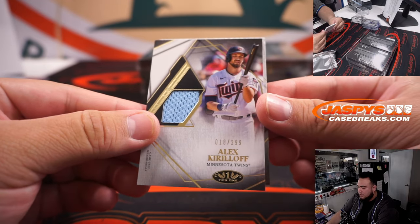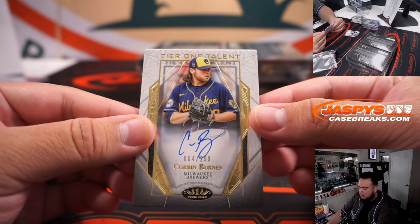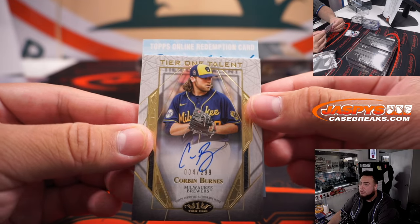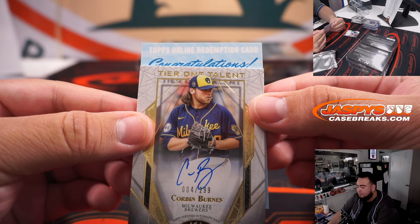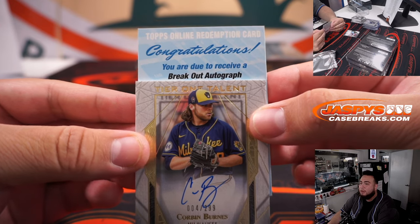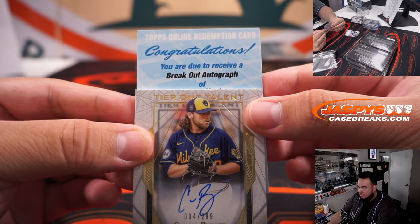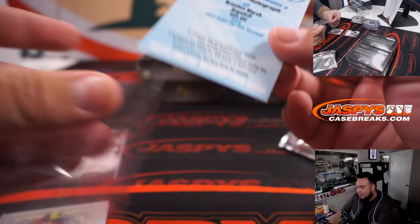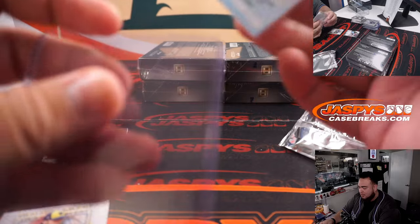Alex Kirilloff to $2.99. Corbin Burnes to $2.99. We have a redemption, it looks like. Who's a redemption? Breakout autographs of Brandon Marsh. Wow. I don't know who to really expect, but man, what a break for the Angels. Didn't he just get traded? I think he got traded yesterday.